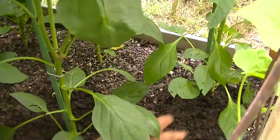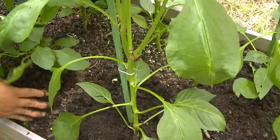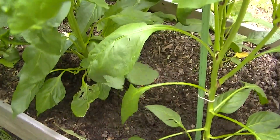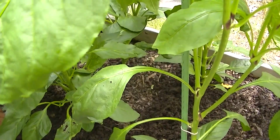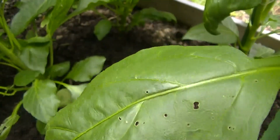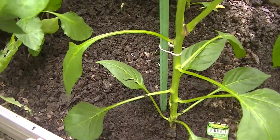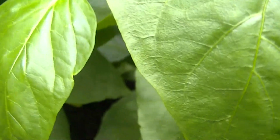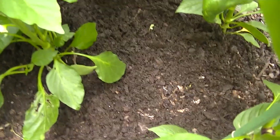And I'll water these later on. It's supposed to be about 90 degrees today, so I'm gonna water this down really good. This is going to get a lot of nutrients. And then in about 3 weeks, I'll do the seaweed liquid fertilizer and go over that. But for now, this should do the trick.